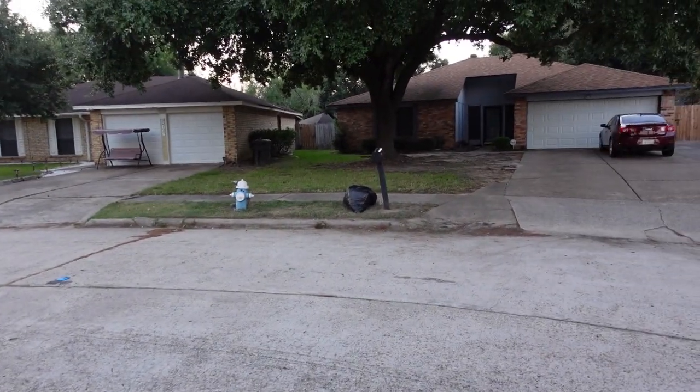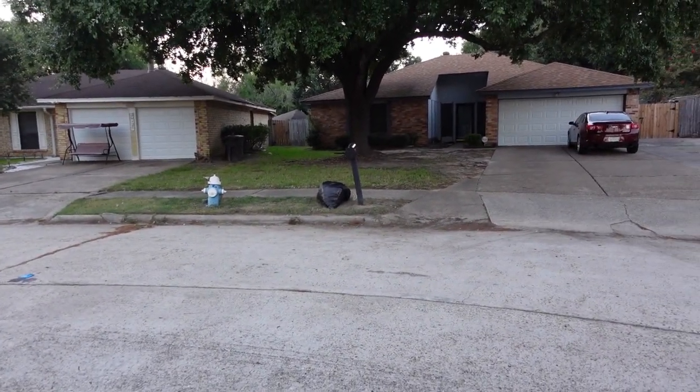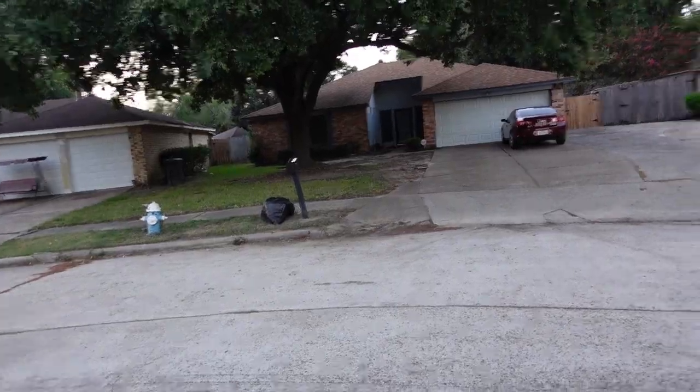Okay guys, I just finished up another lawn. Let me give you a quick view of it. Okay, it's this one right here. I just finished up the front and the back. Got that one all taken care of. Took a little time to get it, but I got it, y'all. I got that one done.